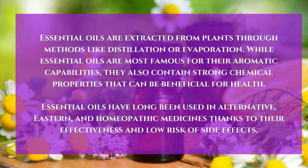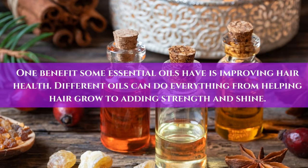So, first of all, one has to understand, what are essential oils? Basically, essential oils are extracted from plants through methods like distillation or evaporation. While essential oils are most famous for their aromatic capabilities, they also contain strong chemical properties that can be beneficial for health. Essential oils have long been used in alternative, Eastern, and homeopathic medicines thanks to their effectiveness and low risk of side effects. One benefit some essential oils have is improving hair health. Different oils can do everything from helping hair grow to adding strength and shine.